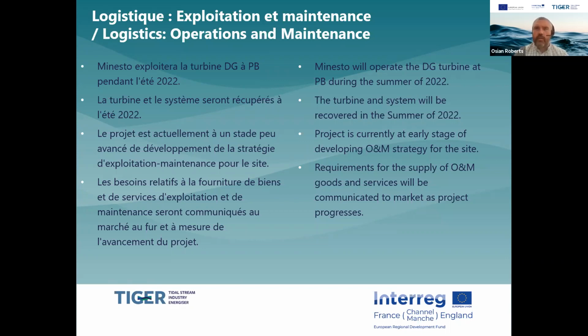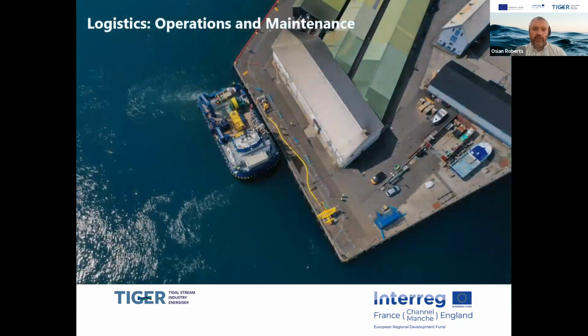So in this case, what we're looking to do is communicate our needs for the supply of the operation and maintenance goods and services, and we'll communicate those as and when they are available, when we move forward. So next slide, please. And again, it's a similar picture. Operation and maintenance is a slightly different vessel to the previous one, so you can understand again what we're looking for when we talk about construction versus operations and maintenance.